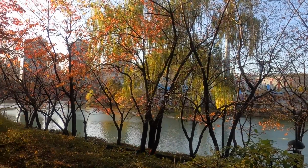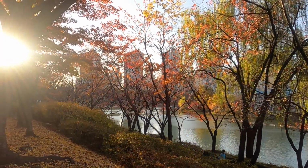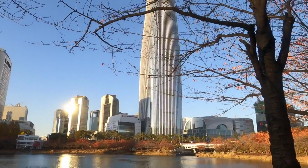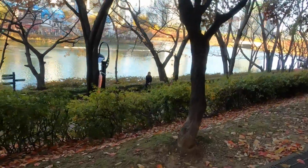This is the deciduous street festival here at Seokchon Lake. It's filled with king cherry trees. There are ginkgo trees here and maple trees, and the combination of those particularly colourful trees make this place really stunning. If I'd been here last weekend, it was the peak of the autumn festival here.